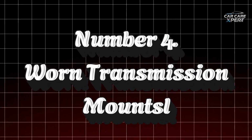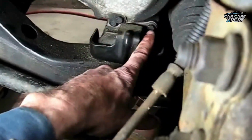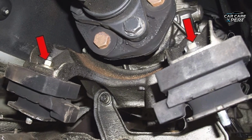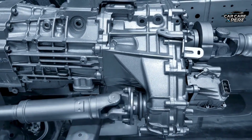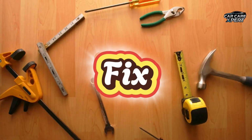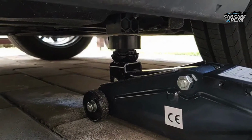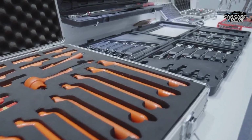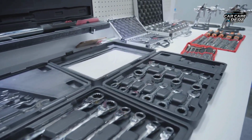Number 4, worn transmission mounts. These rubber blocks hold the transmission in place, and when they fail, the entire assembly shifts under load. That causes clunking noises, harsh shifting, and even exhaust vibration. Fix. Use a floor jack to support the transmission, then unbolt the mount and swap it with a new one. You'll need basic tools, but it's doable on most cars in under an hour.